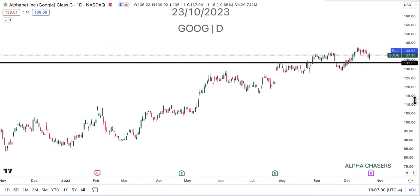This week is going to make or break the rest of the year for tech until we have NVIDIA's earnings. It's a really important week for tech, and I would watch these 2 very, very closely tomorrow. That's it.